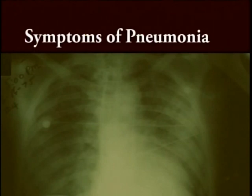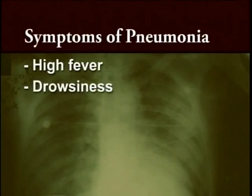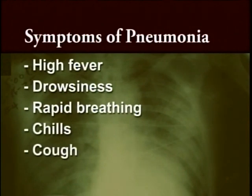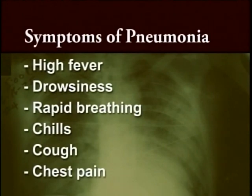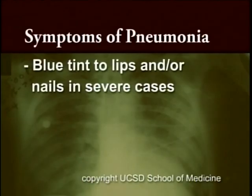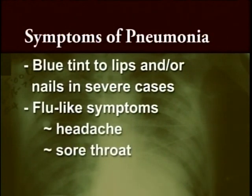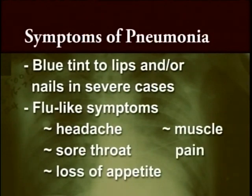Symptoms of pneumonia can vary depending on the cause, but include a high fever, drowsiness, rapid breathing, chills, cough with mucus production, chest pain, and possibly even a blue tint to the lips or under the nails in very severe cases of pneumonia. Residents may also report flu-like symptoms in a viral pneumonia, things like headache, sore throat, loss of appetite, and muscle pain. Again, if you see these signs or symptoms of pneumonia in a resident, seek immediate medical attention.